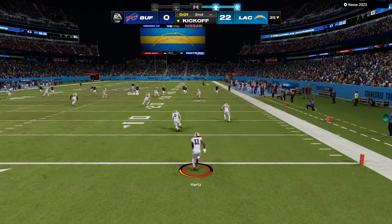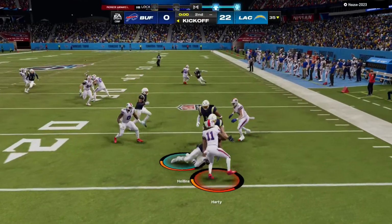Nothing to it, partner. Just do it. This taken in at the goal line.